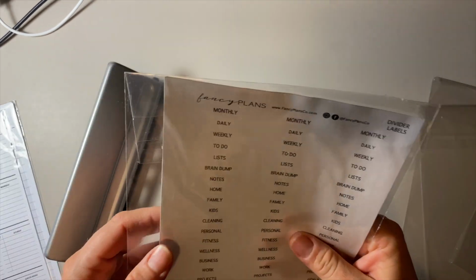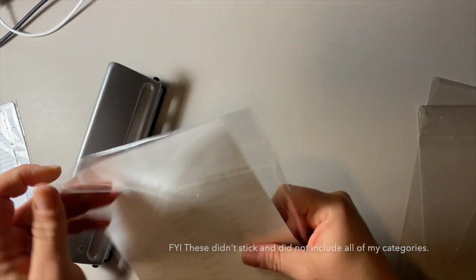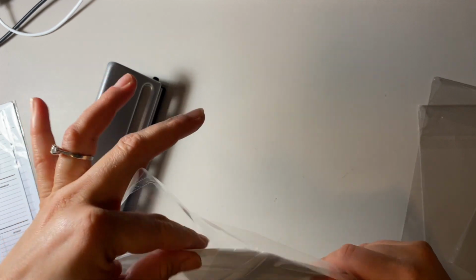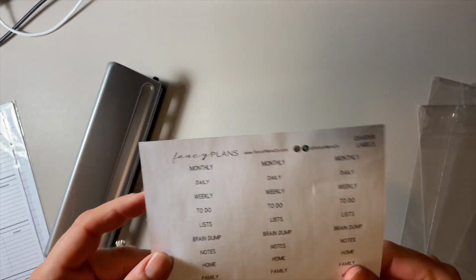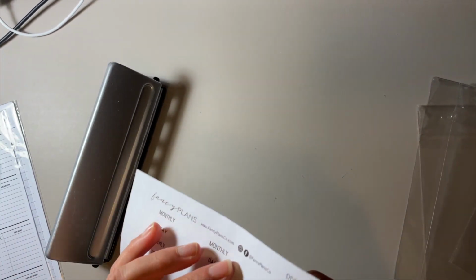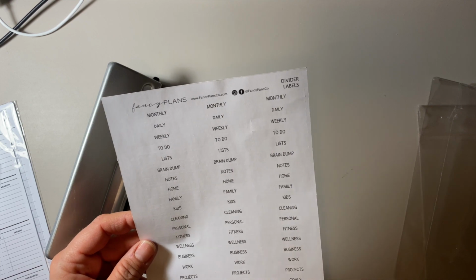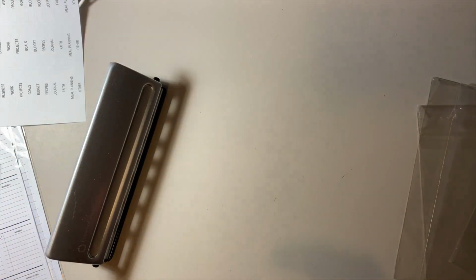Okay, so I also got these divider labels, so I'm probably going to put this on my labels as well. I think the labels that I have on there are actually just stickers, and I don't know how well they're sticking. I don't know how sticky these are either, so we'll have to play around and see. But you do get 3 sets, which is nice. Hopefully I have all of the same labels, I'm crossing my fingers.